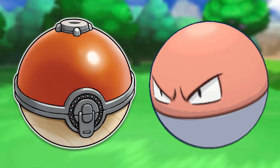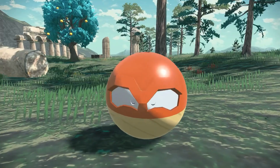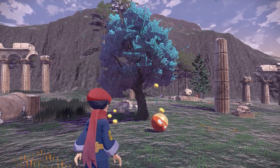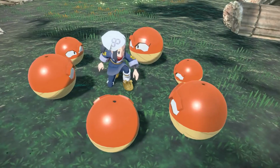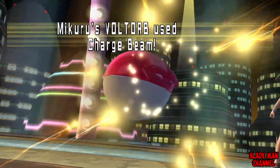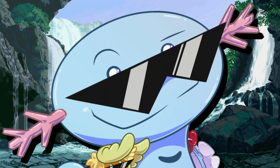A lot of people have been looking at Voltorb and the Pokeball throughout history. Obviously, they have the connection through the Dex entries. And when Hisuian Voltorb was announced and revealed, a lot of people jumped to the conclusion that it was a result of Pokeball creation in the same way that modern Voltorb is theorized to be. However, I see it slightly differently.